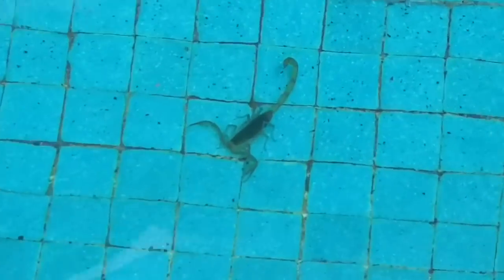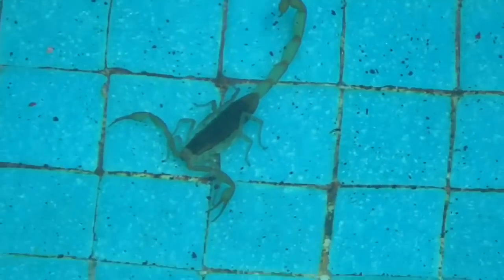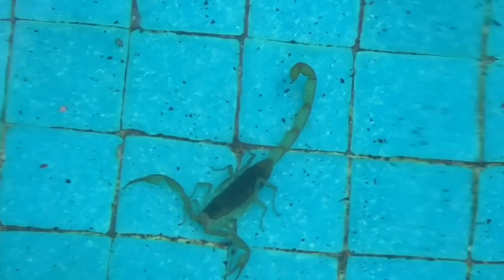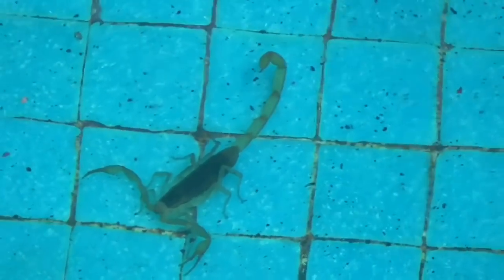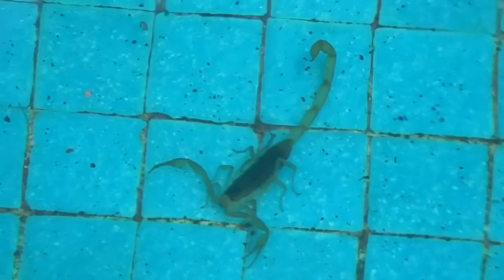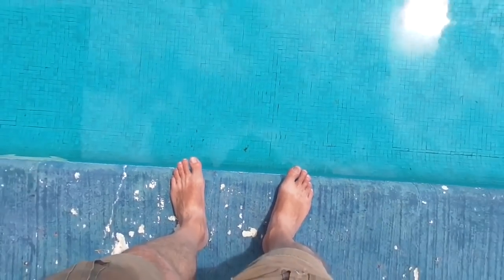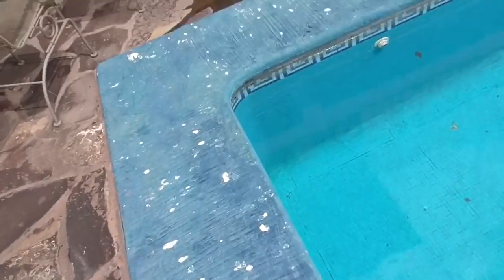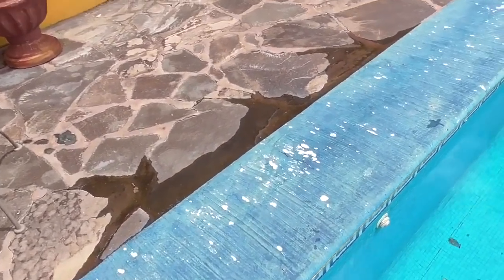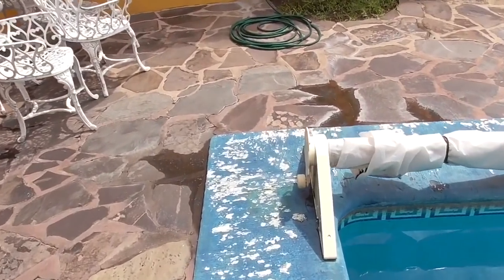There is a scorpion. Looks like it's focusing through four feet of water pretty good. Yeah, I think that's my project for today, is to paint the pool surround.